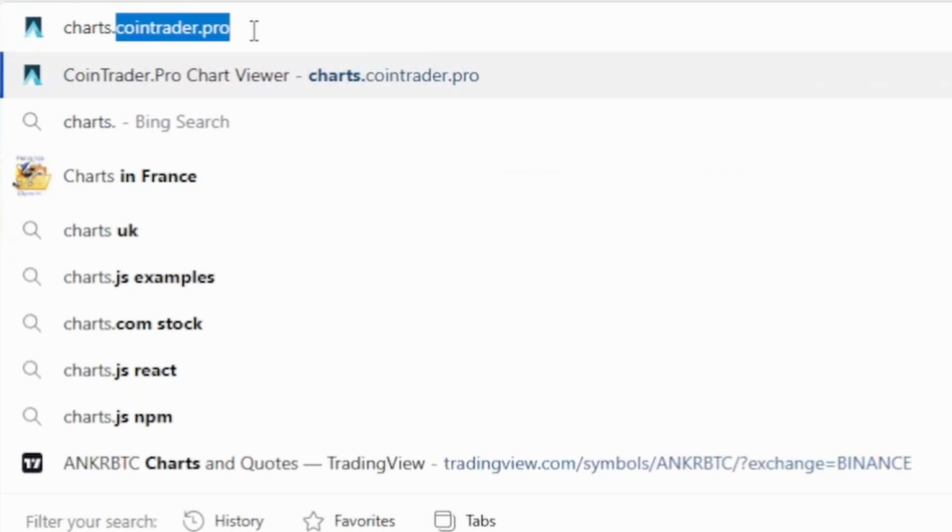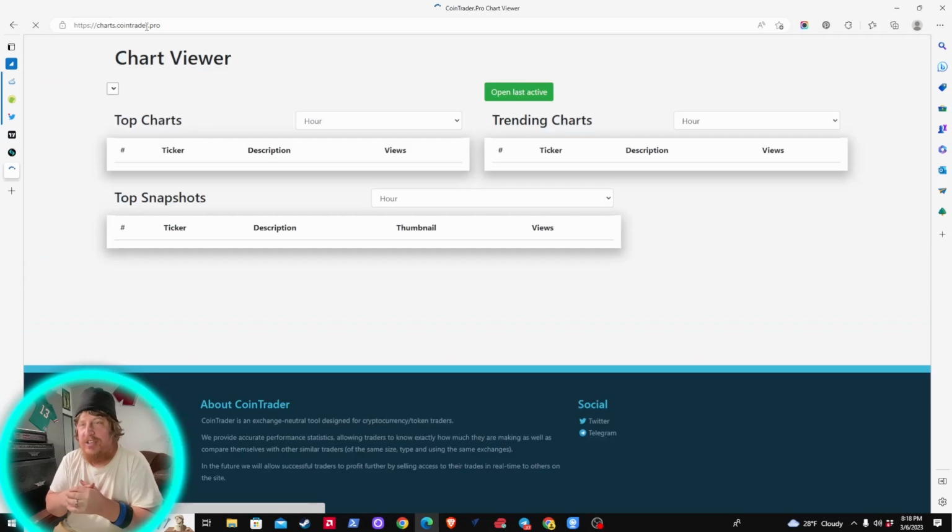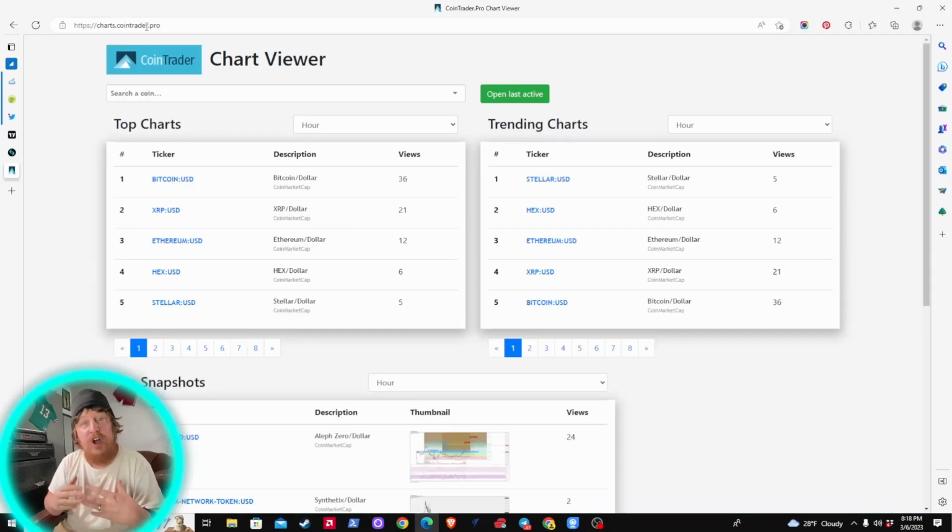Next up, I'm going to go to a rusty, trusty website that I use called charts.cointrader.pro. You can kind of see the link up there at the top of my page. I'm going to click enter. This is a page that I use to look up coins to see how long they've been around, essentially.